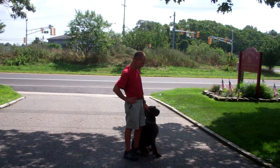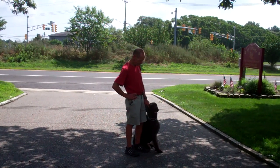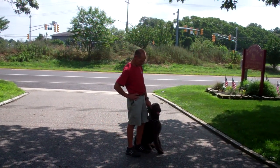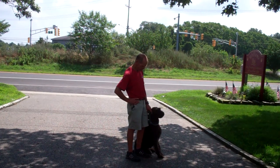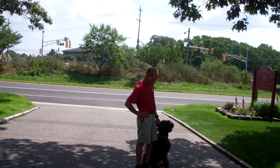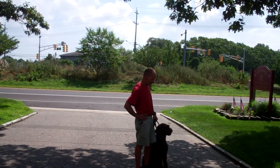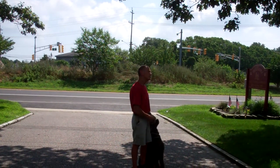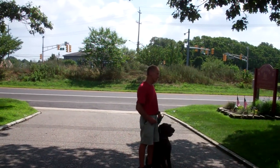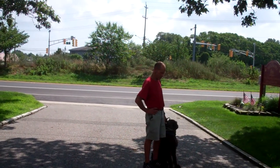This test demonstrates that the dog will allow a friendly stranger to approach it and speak to the handler in a natural everyday situation. The evaluator walks up to the dog and handler and greets the handler in a friendly manner, ignoring the dog. The evaluator and handler shake hands and exchange pleasantries. The dog must show no signs of resentment or shyness and must not break position or try to go to the evaluator.